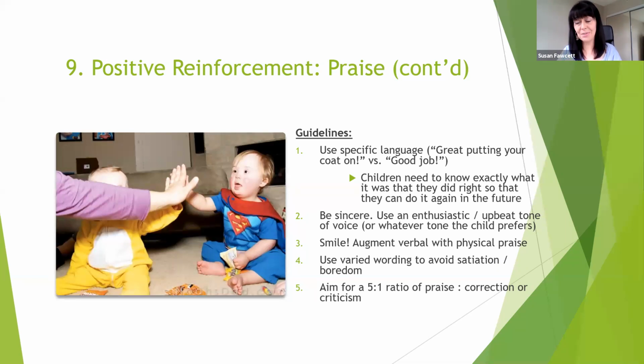Being sincere, right? So making sure that you mean what you say. Using an enthusiastic or upbeat tone of voice or whatever tone or volume your child prefers. Smiling. So of course, augmenting verbal with physical praise. Using varied wording to avoid satiation or boredom. So try not to say the same thing every time. You've heard me say this already a few times as well. It's good to have variety so they don't get bored of the same thing. They'll stop responding as well if you use the same tactic every time or the same kind of praise every time.